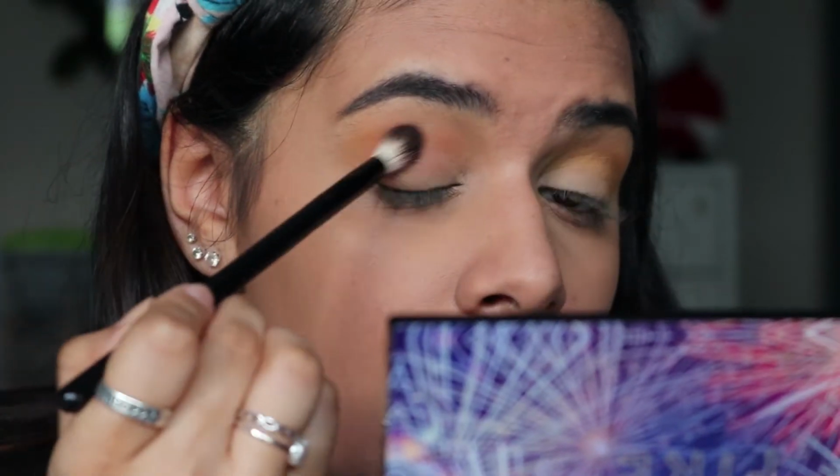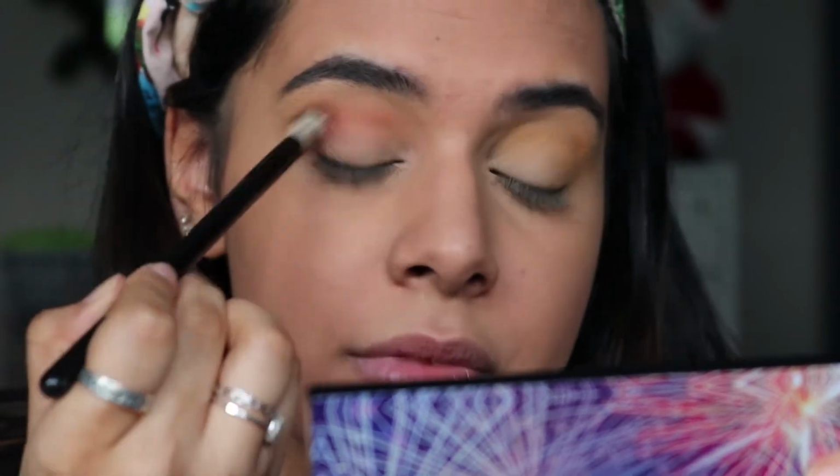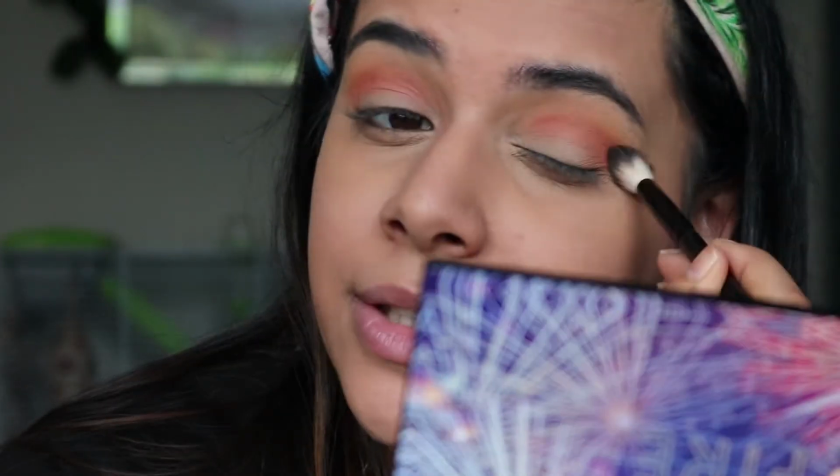It's still giving off colour and pigment and I do like it. So I don't really have an issue with that. Don't mind it. I apologise for doing another warm toned look, but I feel like that's what most people like. I know I do. I love watching warm toned eyeshadow looks and stuff.